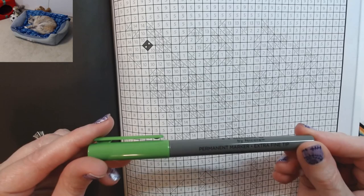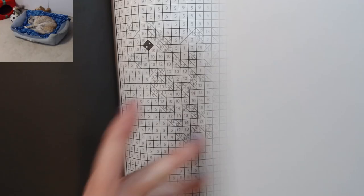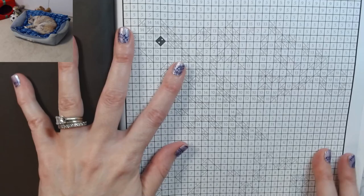And you know what? I've got it over here. I just need a piece of paper to put underneath. Actually, two. I always put two pieces of thick white paper, cardstock type paper. Okay, here we go. So we're going to be coloring number 10.